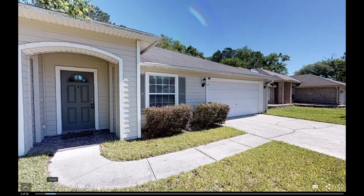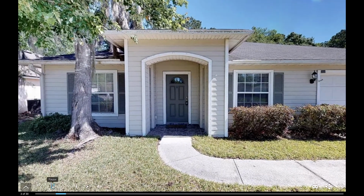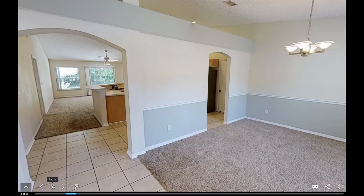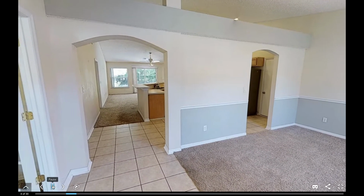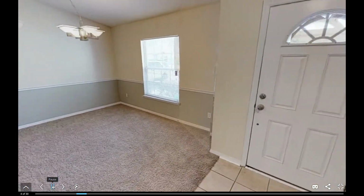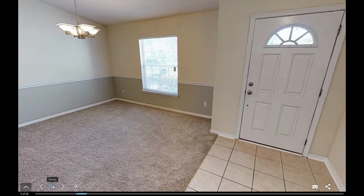Nest Finders Property Management presents 350 Turtle Dove Drive, located in Orange Park, Florida. This three-bedroom, two-bath home features 1,828 square feet of living space. Upon entering the home, you have a formal dining and a separate den.